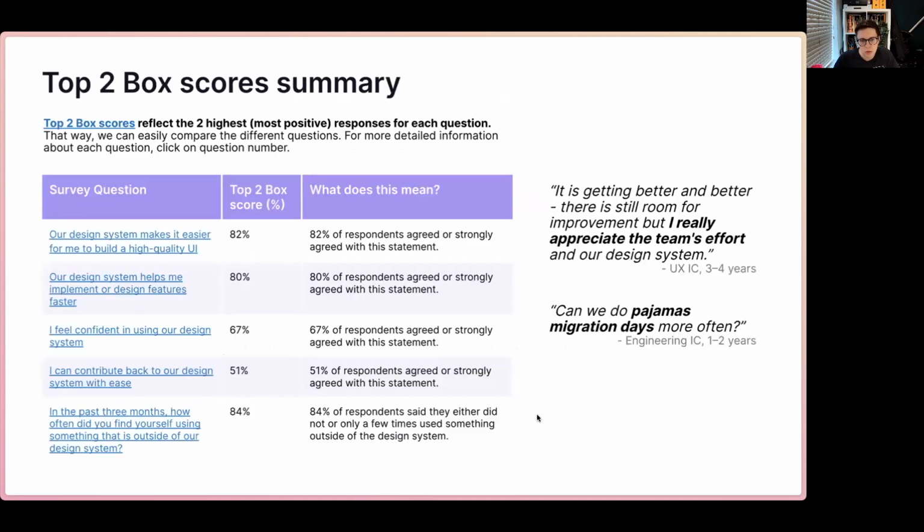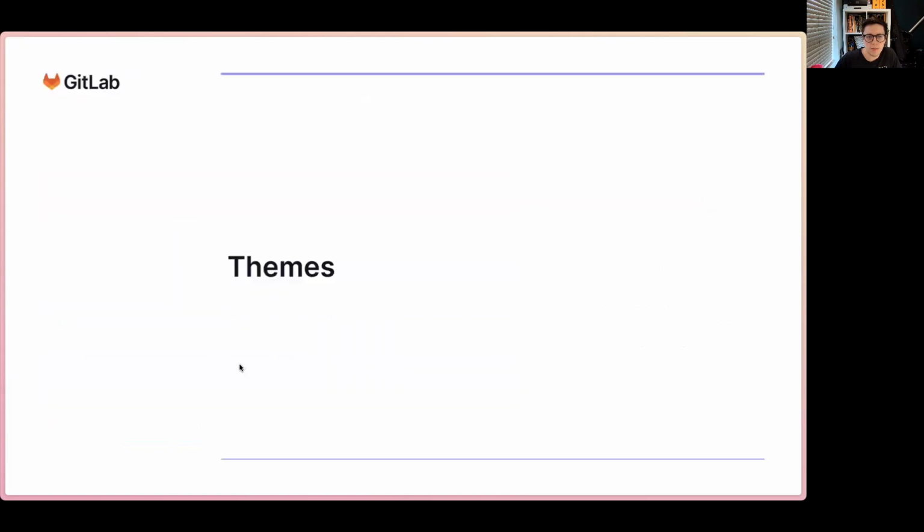Top 2 box scores reflect the 2 highest, most positive responses. These percentages will make it easier for us to make comparisons between studies, but here's the benchmarks for now. We can see positive, all over 50%, agree or strongly agree, with the sentiments with the highest being easier to build high quality UI and the lowest being contributing back to the design system with ease.